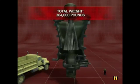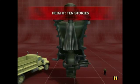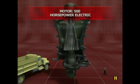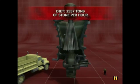Total weight, 264,000 pounds. Height, 10 stories. Motor, 500 horsepower electric. Diet, 2,557 tons of stone per hour.